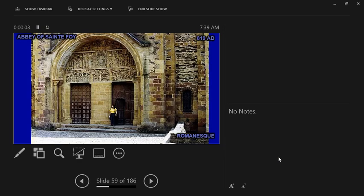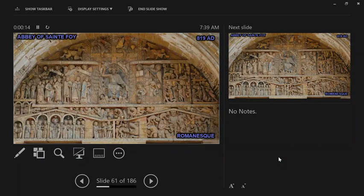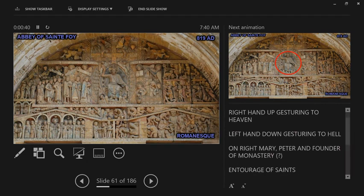Let's take a closer look at the tympanum. I put this picture in here to show you the size and the scale of this, and we'll take a closer look right up here. Again, we have a Last Judgment scene. Christ is in the center. What is this almond shaped thing that is around him? Mandorla. And then what kind of halo do you see around his head? That's right. That's the cruciform halo.